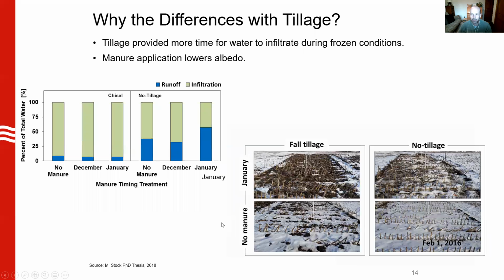So why the difference with tillage? The plots that we have are on a 6% slope. And what's happening is that the chisel in the fall is creating these depressions in the field, because we do it across the slope, along the contour. We also attempted to measure the infiltration capacity of these soils, but as the soil freezes, the water inside the pores freezes, becomes a solid, and so the infiltration capacity goes down regardless.